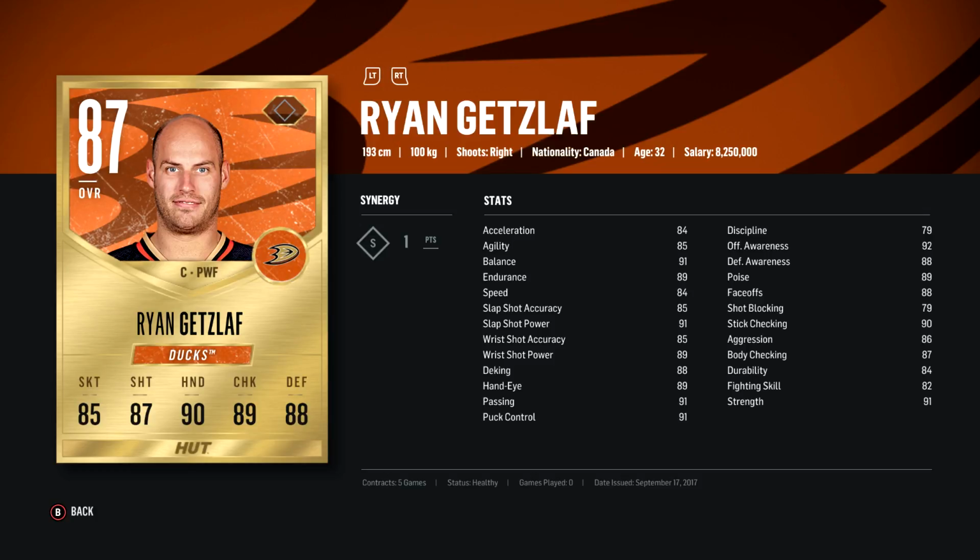Most importantly, he has 88 for his face-off attribute, so he's going to be very, very good in the face-off dot. You can use him in your top 6 forwards very, very early on in your HUT experience. He's about 15,000 coins, so he's not out of reach of many people. A lot of people are going to be able to get Getzlaf on their team very easily, and then he'll make his way down your lineup as the year progresses and you get better cards. But he should be someone that can stay on your bottom 6 for a very, very long time. He's going to be in your team for quite some time indeed.